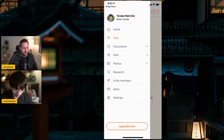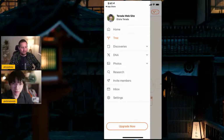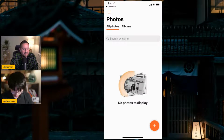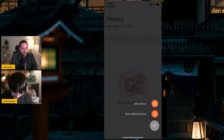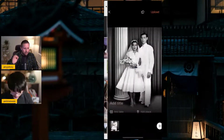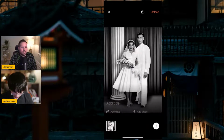There we go. All right, so we're seeing a real live view of Elisha doing this for the very first time. Click on photos. Okay, and then you're going to hit the plus and find that photo we looked at earlier and add photo. This doesn't actually have to be your family member for now, just for the sake of what we're doing. Does it have to be my photo? No, it doesn't have to be your photo. Go ahead and upload it.